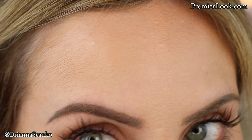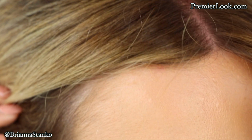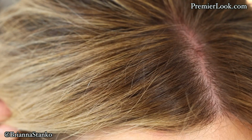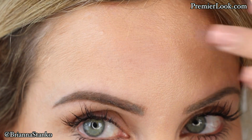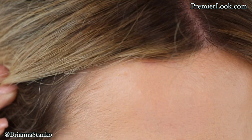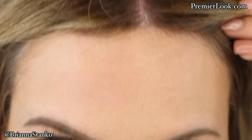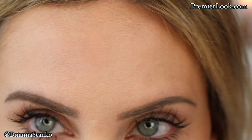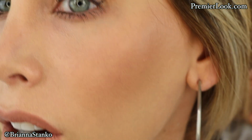Look at my forehead. Do you see how it's clinging and just sitting on my skin? Actually, I'm gonna wipe it and see what happens. I feel like it's just gonna wipe off. Oh, I don't know, you guys. Look at that. It's sitting on top of my skin. It's not blending in, it's just sitting in my pores. And I hope you guys can see all that foundation just sitting there and not moving. That's what it looks like. Not the best at all.